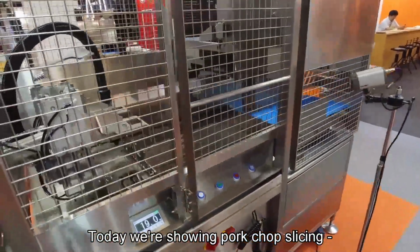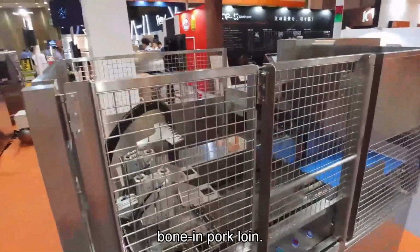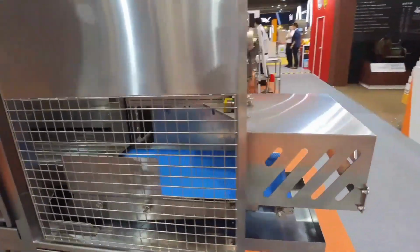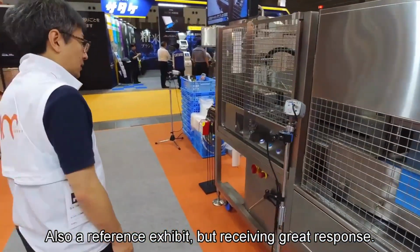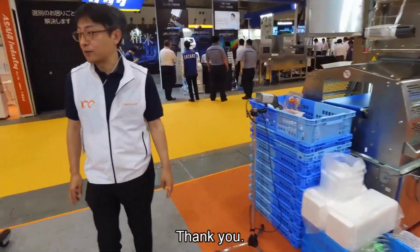Today we're showing pork chop slices, bone-in pork loin, auto bandsaw Hades Big. Also a reference exhibit, but receiving great response. Thank you.